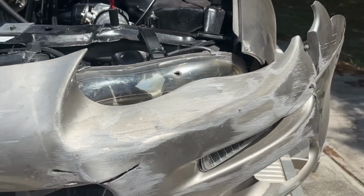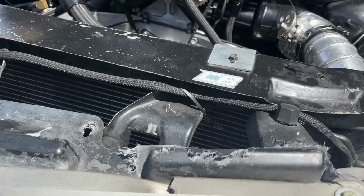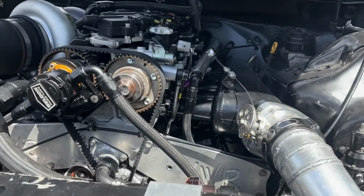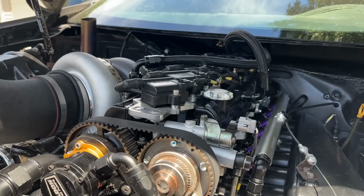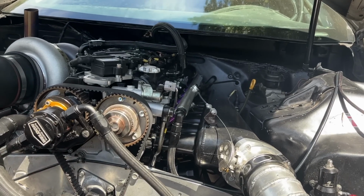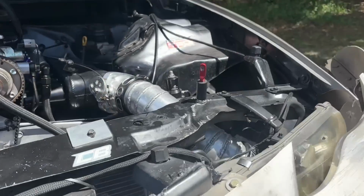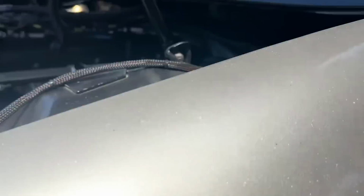Not so bad, honestly. I'm gonna start, I guess, unbolting this stuff. Maybe I'll start assessing the engine, because the engine's kind of the most important part. If the engine's tore up, then we got bigger problems anyways. I can already see I know some of the damage that was gotten.